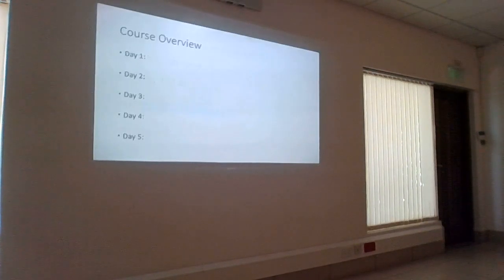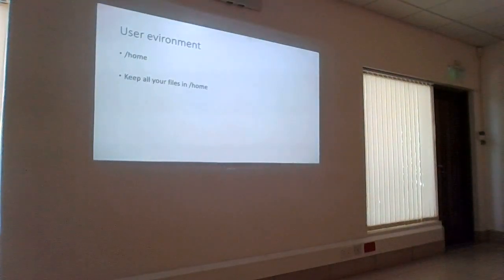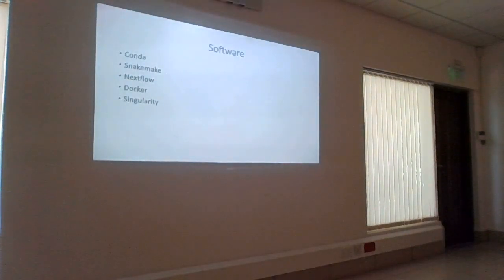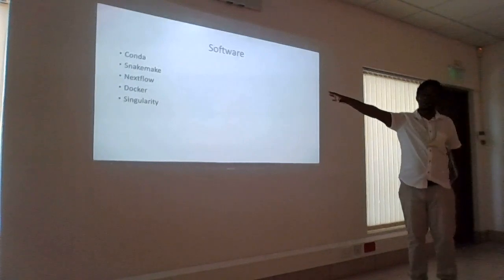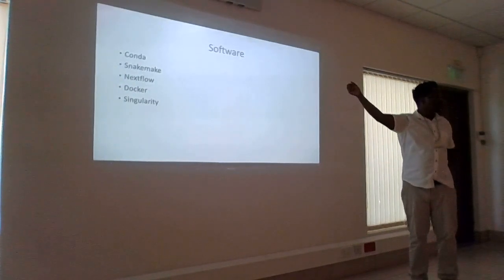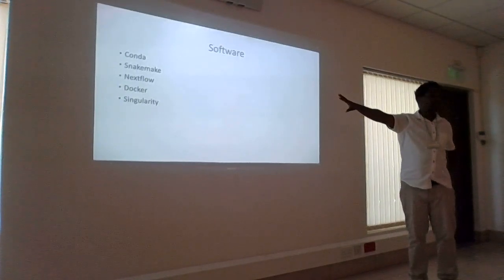In terms of the user environment, it will be your home, slash home, once you log in, and try and keep all your files in slash home, right? And you can make use of the data here, and the software that we're using is largely, this will be our main tools in one way or another. We may need to install particular tools along the way, but those will be our mainstream.